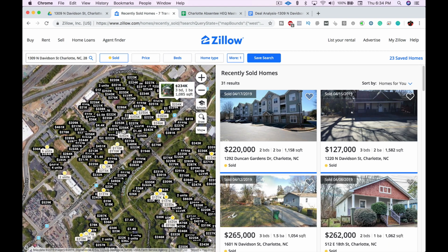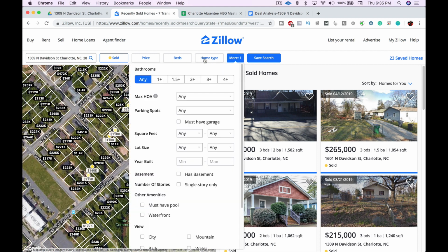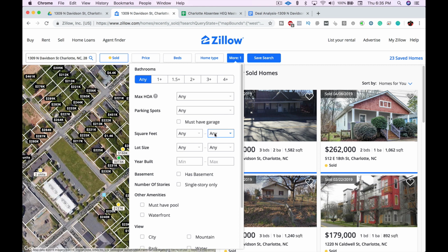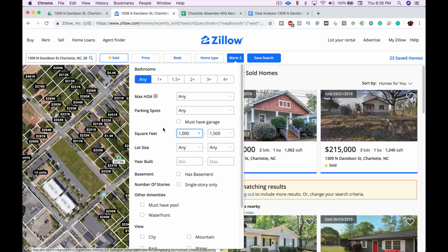All right, so we see a lot of properties here near my subject property, and it could get a little bit confusing because you may say, how do I calculate the ARV? The first thing you're looking for is the square footage being similar to your property. So the square footage of our property, 1309 North Davison, is 1240. What we're going to do here is I like staying between 10 to 20% of the subject property square footage. So we're going to do 1500. And if it's 1240, I'm not going to go below 1000 square feet. So 1000 to 1500, that's good.